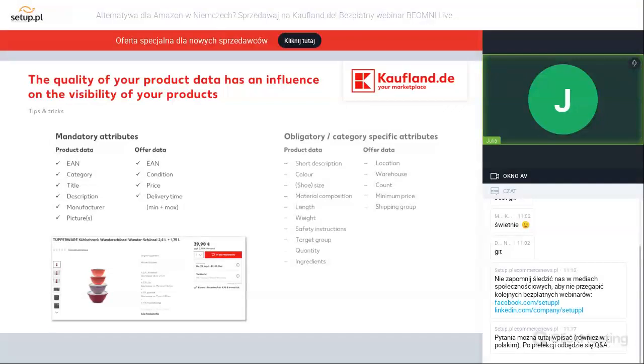But I will also give you some tips and tricks about how you can optimize your product data, because I would always recommend to fill out as many attributes as possible to just increase the quality of your content and thereby also increase the visibility in the organic ranking on Kaufland.de.